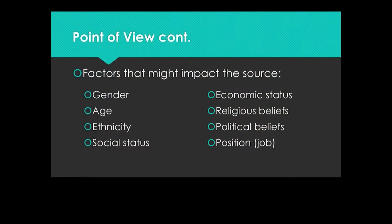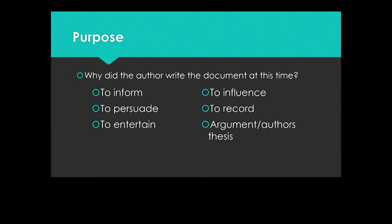Again, we're never really going to know 100% about reliability, but we can start to think about it based on these different scenarios, building in the point of view, but then thinking about context and audience also. Purpose: we want to think about why a source was created. Were we trying to persuade? Are we trying to inform? Why was the author creating the source? What did he or she hope to get across to their audience?